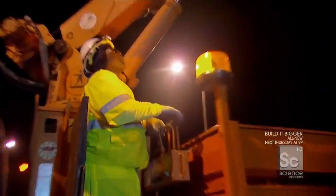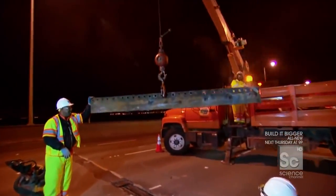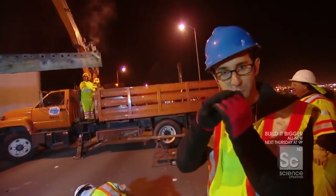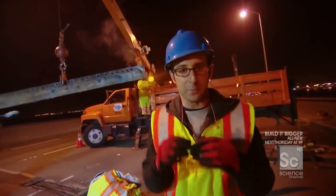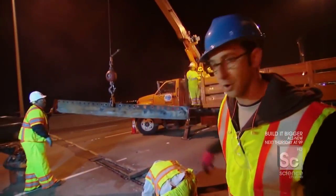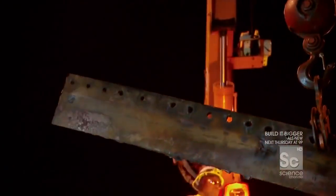So we're up. The damaged pieces come out. You can see the blown out bolt holes right there. That was the problem. That cover had been loose. Cars were hitting it, and it was allowing dirt and debris to get inside the expansion joint. Now the piece is out, we're gonna clean out the hole and then put down that new piece.